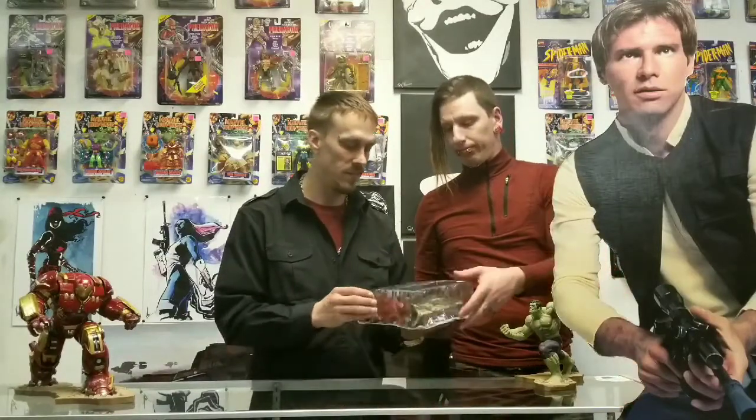And the last up is The Crow. Sadly, this was opened and then they taped it back up. But still The Crow. And he's going for $20. And it comes with a guitar. It's got a little crow in there. It's pretty cool.